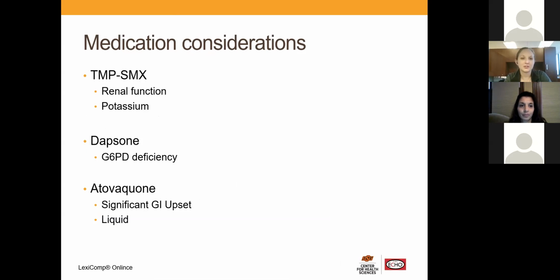So medication considerations, we're all familiar with Bactrim. So you have some renal dysfunction issues that can occur there, and obviously potassium elevations. And so those are the people that I would consider moving to 3 times a week. So somebody who you start on Bactrim and maybe their creatinine bumps, or you start seeing potassium elevations, you might, instead of just going to an alternative like dapsone, check and see, can you decrease the dose to 3 times a week?